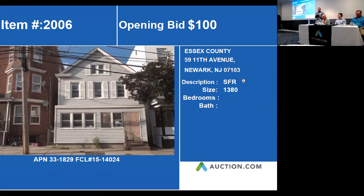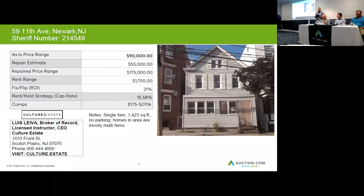This particular property, if you're looking to resell it, the market for a rehab one-family is about $175,000. You're going to want to budget at least $55,000 for this home. The rent that you could possibly collect for a home this size is somewhere upwards to $1,750. If you were to keep it as a rental, you can make almost 16% return on your cap rate. And the comps in this area range between 175 and 270.